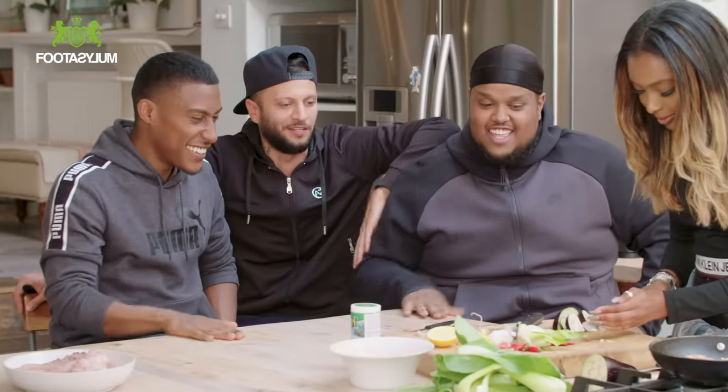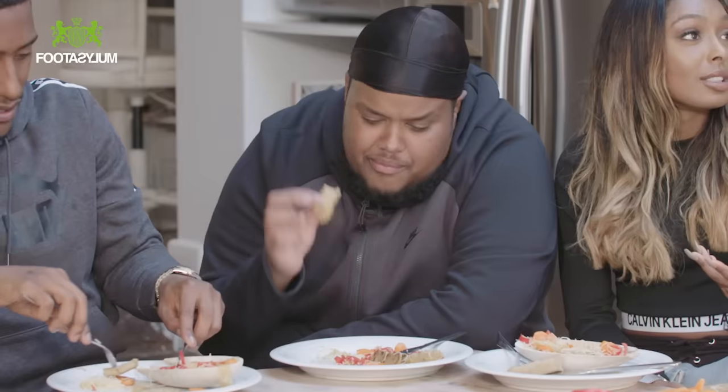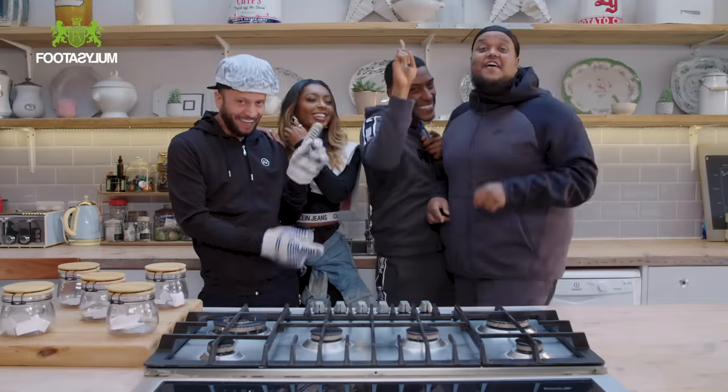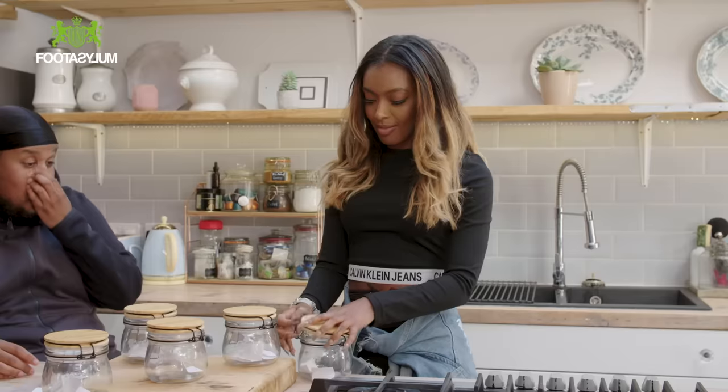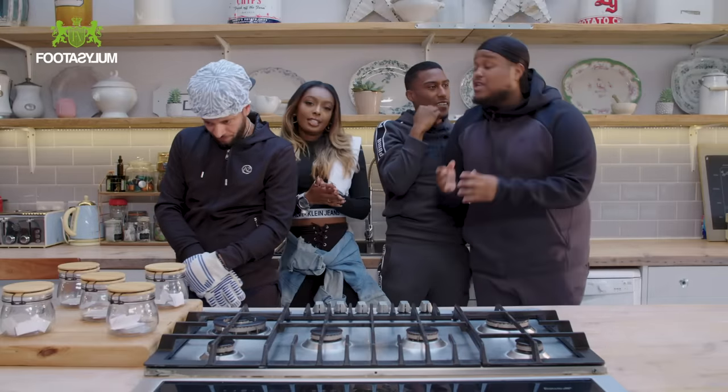Shut the lid. Welcome back to Chefasylum, where we will be cooking for each other. Each meal will be scored out of 10 from the following categories: creativity, taste, and presentation. Yes, but there is a twist. We can't pick our own ingredients. As you can see, 5 random pots that we have to pick randomly. There's 20 minutes to cook as well, so we have to be quick.